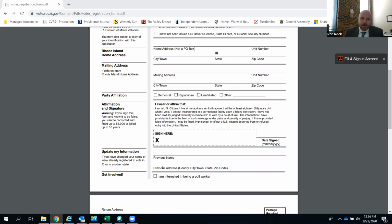I would do what you can to point people to that, especially this year where we've got COVID and people are concerned about working the polls. I can tell you that every single city and town hall, especially the cities, really could use poll workers. They really could.